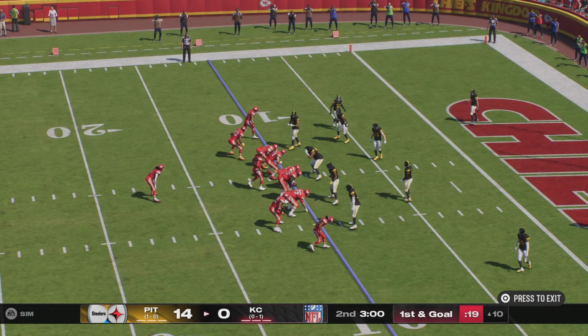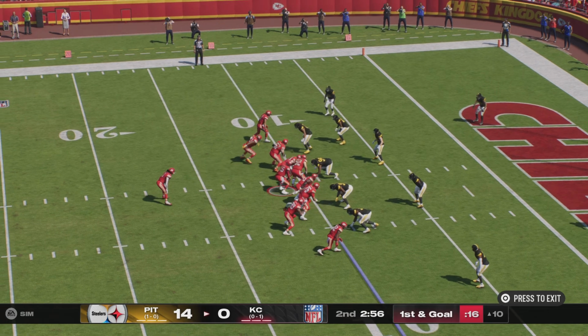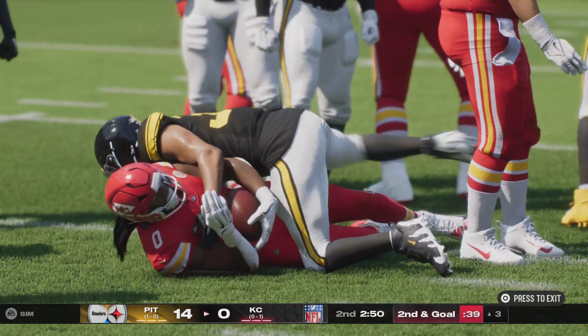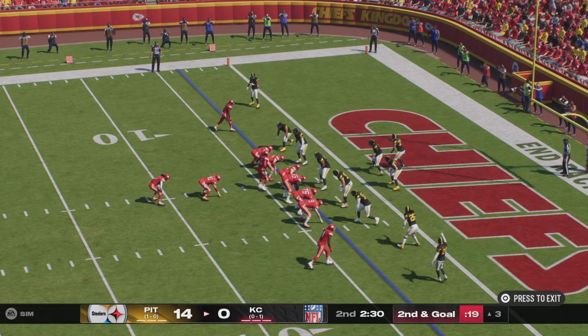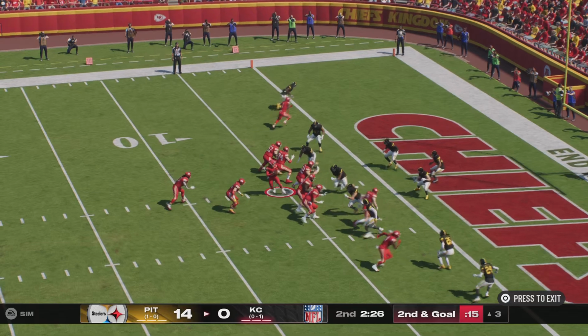4 downs now to get in. Here's 1st and goal. They'll try and punch it in. And he made a bid for it. It's a good gain that's stopped down at the 3. Give him 7 on the play, and now they have 2nd and goal. Brings up 2nd and goal at the 3-yard line.